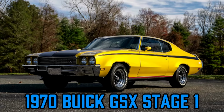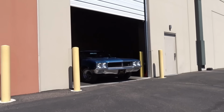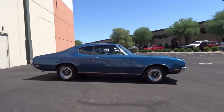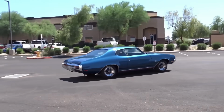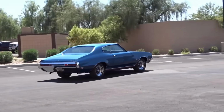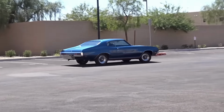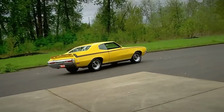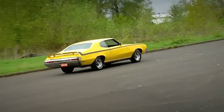1970 Buick GSX Stage 1. Now, I ask you something. For a moment, forget everything you know about muscle cars. Forget the usual names that always top the lists, because what we have here is, for many, the most underrated, yet one of the most brutal muscle cars of the entire golden era, the GSX.